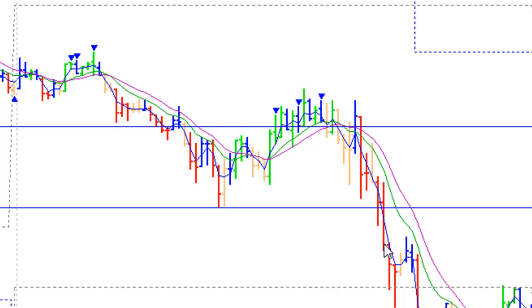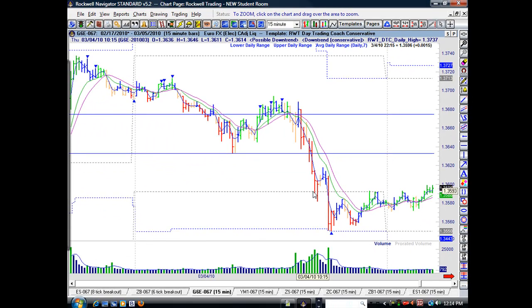We were looking at a short at 36.14. Our stop was at 36.24. Target 35.94 right here. Traded right down to the prior session's low. We did get some movement at the 36.00 mark. On the third attempt, we talked about managing the trade, and with the stop adjustment I encouraged, it allowed us to participate in this move and eventually take our 20 tick profit. So, nice 20 tick profit here.